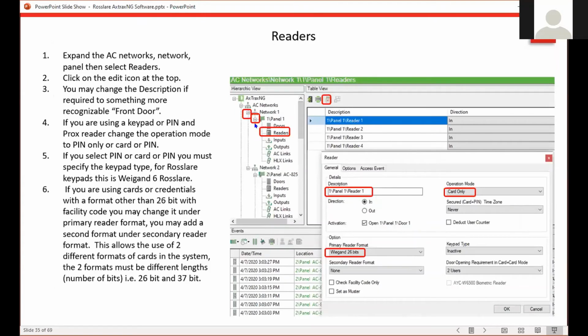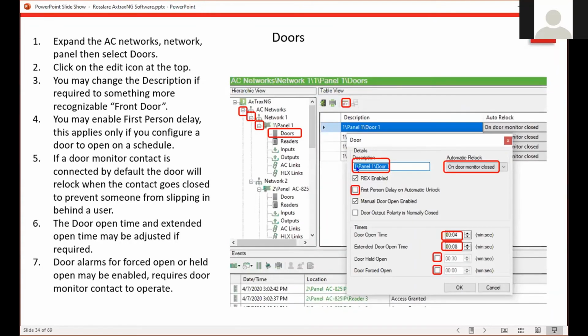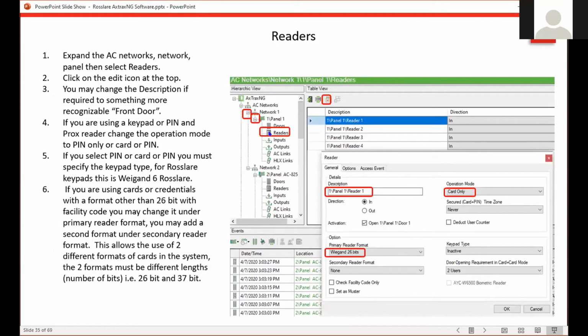On the readers, one thing I didn't mention, right here is where you would change the description of your door so that in the event log or in this screen here, it would show up with a name like front door, back door, not panel one, door one. Come down here to readers, same thing. You can change the name of the reader. That one's maybe more important than the door, quite frankly, because this is what's going to show up for the location in your event log down here. It's also what you'll be working with when you're developing access groups, which we'll talk about in a second. So if nothing else, name your readers.